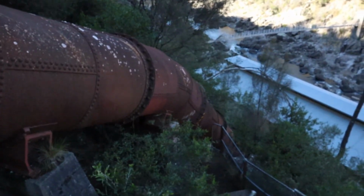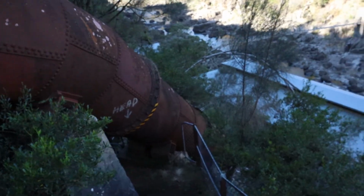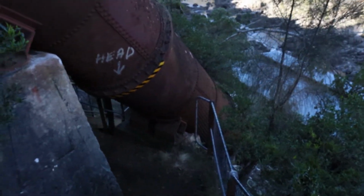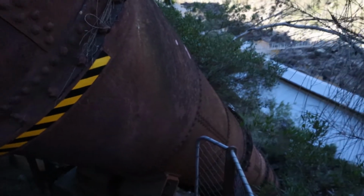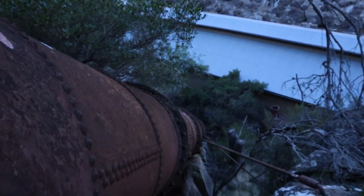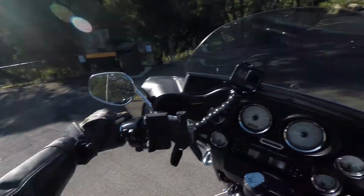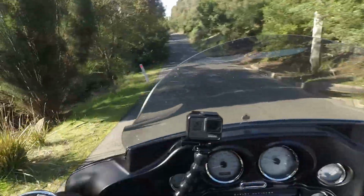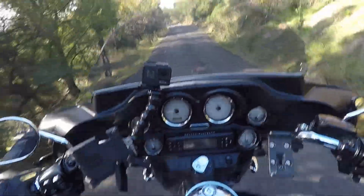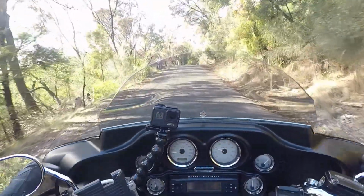Hopefully those pictures show some relevance to how steep it is here. Down into the turbine. 1.8 kilos. Perfect. 2K. Oh my god, old dog.